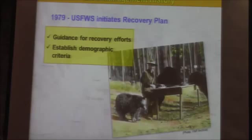In 1979, to help facilitate the recovery of the grizzly bear, the Fish and Wildlife Service initiates the preparation of a recovery plan. This document is not a decision document, but it is providing guidance for those steps that would be needed to manage a recovered bear and to get the bear to a recovered status, as well as establishing those necessary sustainable demographic criteria.